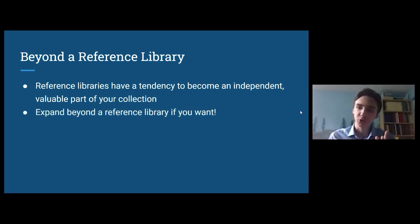If you find that you really do enjoy owning these numismatic books and periodicals and auction catalogs, feel free to become more of a bibliophile. Buy books for the sake of buying books and for reading and for referencing, etc. It doesn't just have to be limited purely to what you're going to be checking back on. You can just enjoy books for the sake of having them, and I encourage you to do so.